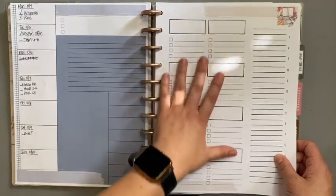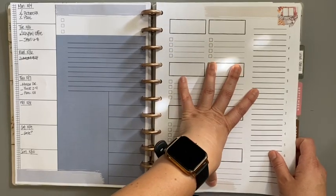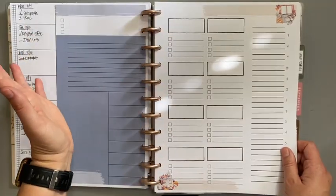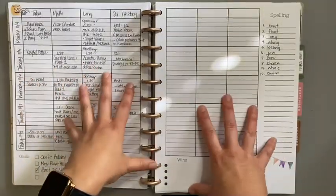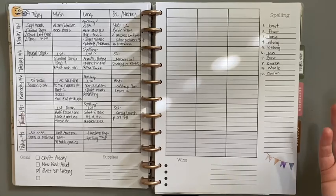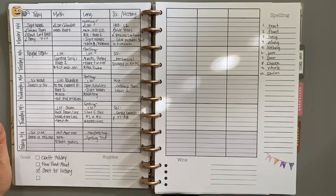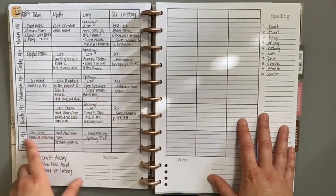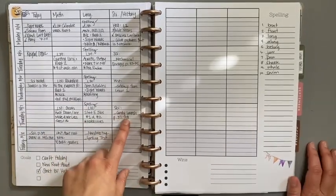So yes, this page might go to waste if I don't use it for goals, but the other idea I have is if I don't use it for goals, it's awesome list making, right? So it is on the other side of my weekly homeschool section, and this I fill out all the time. Even if I don't fill it out over the weekend, I fill it out. I try to fill it out at the end of a homeschool week, so on Fridays, and sometimes even Thursday after our last lesson.